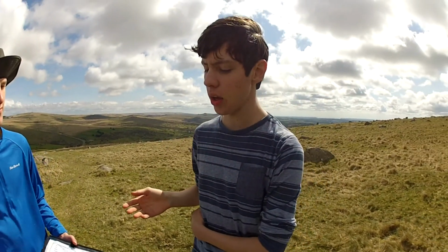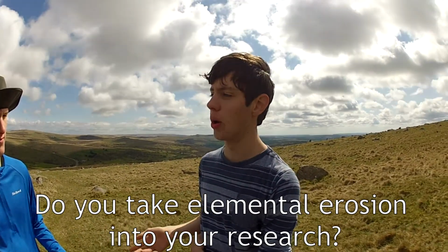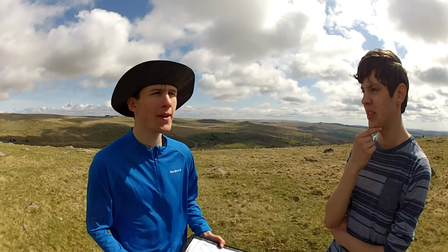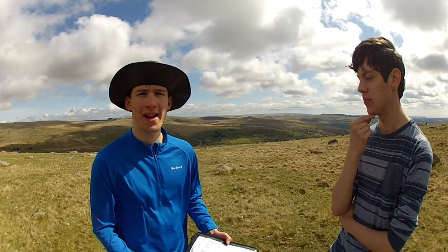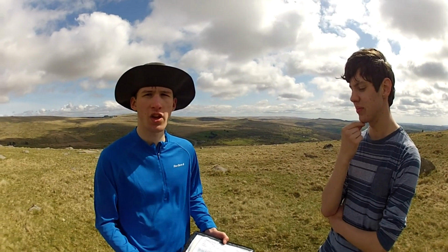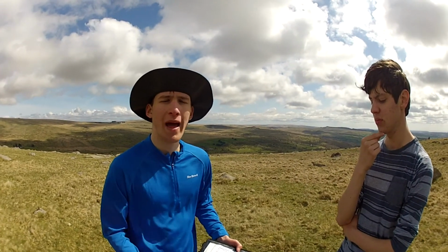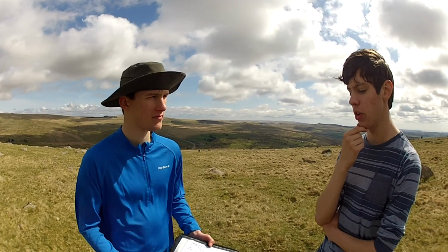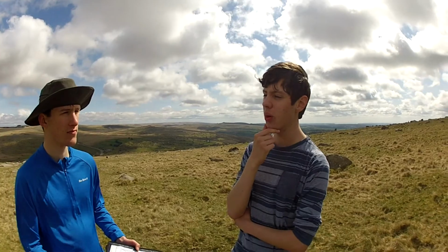So, do you take elemental erosion into your accounts, for instance water or wind? Is that taken into account with your research? We look at all types of erosion, but predominantly over this research period we are looking at human and animals on paths that are currently used. We realise that there are some external factors like water. Okay, so your research appears to be very thorough.